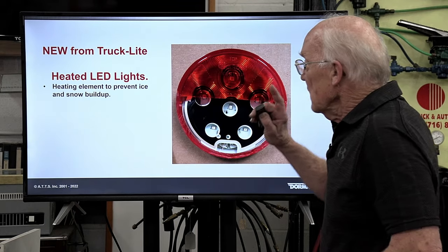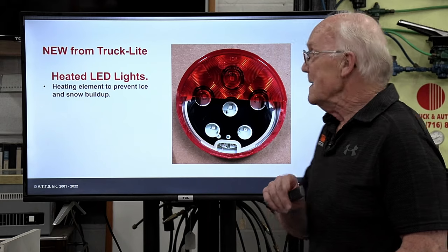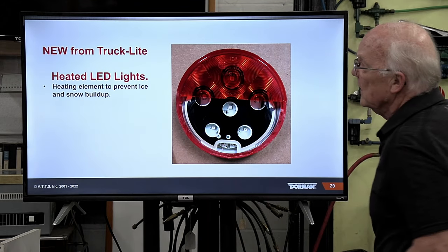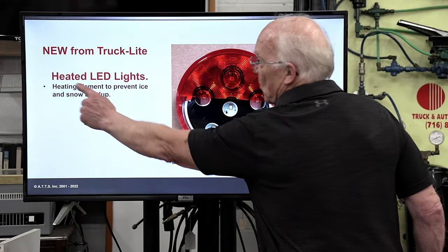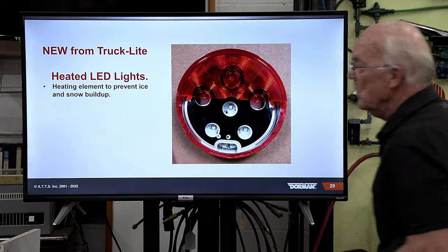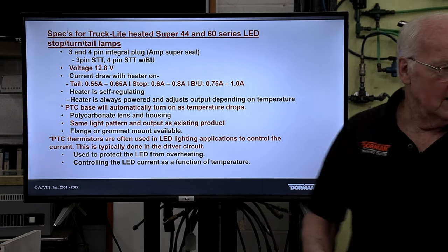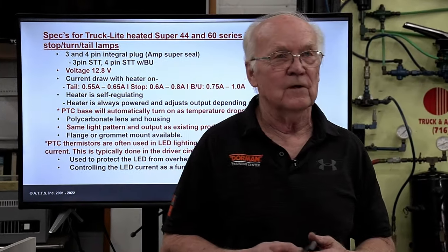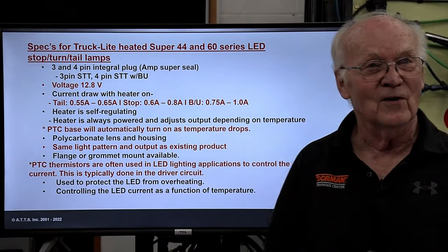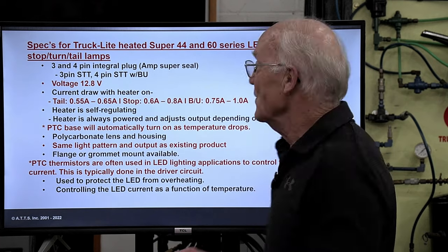Now, the previous slide said something about heated, right? Recognizing that that is an issue, Truck-Lite came up with a heated LED light, with a heating element to prevent ice and snow buildup. Now, I'll give you some specs because you guys are all techie guys. That's one thing I've learned throughout all these months of doing this, so I want to make sure we throw some tech stuff in here.